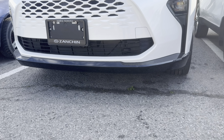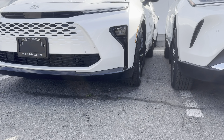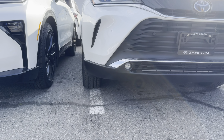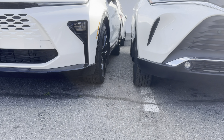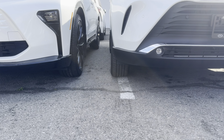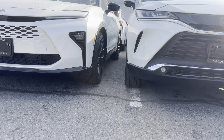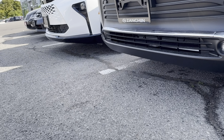Okay, so you lose a little bit of ground clearance when going with the Crown Signia over the Toyota Venza. It's not drastic and not a huge difference, but you have to imagine that comes with that aggressive, sporty styling and a really cool looking front end. Crown Signia has a 6.3-inch ground clearance from the ground to the bumper, whereas the Toyota Venza has an 8.1-inch ground clearance from ground to bumper.